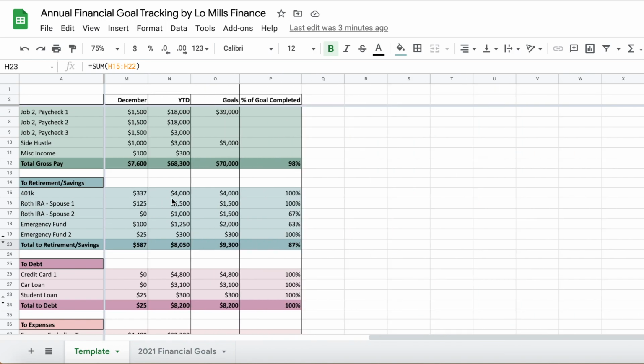So again, scrolling over and looking at the year to date, they contributed $4,000 to 401k, and that was the goal, $4,000. So they hit 100% of goal for that account. For the Roth IRA, they contributed $1,500 for spouse 1, and they hit that goal. So that was 100% of goal. For spouse 2, though, they only contributed $1,000 of the $1,500 goal, but it's better than not doing anything, and so they got to 67% of that goal, so 2/3 of that goal, basically.